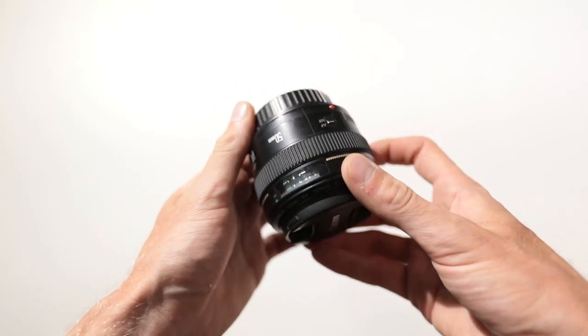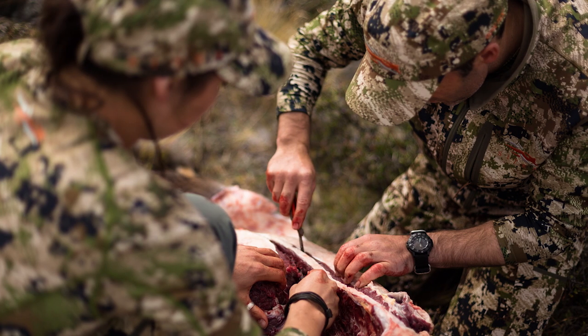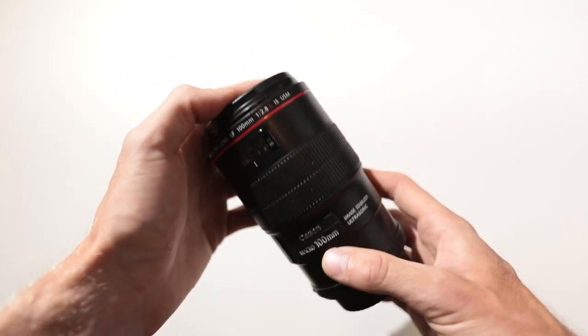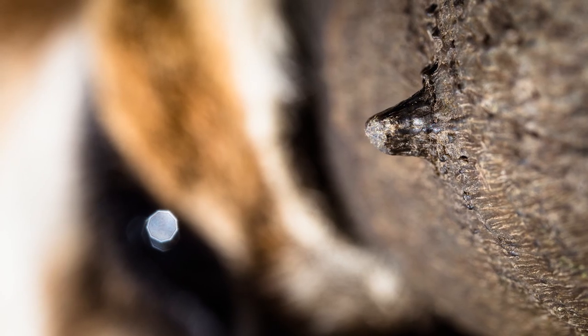This is the Canon 50mm f1.4. Awesome in low light, has really creative depth of field options as well, so it just kind of gives you a really unique look. Canon macro 100mm lens, got image stabilization. Great for getting up close. You just get some really creative, unique perspective you really just can't see with your own two eyeballs.